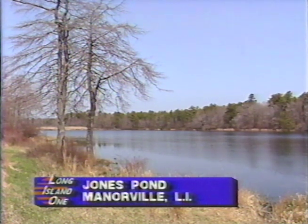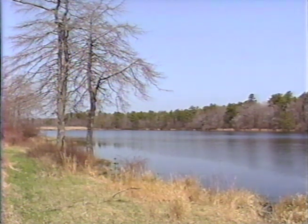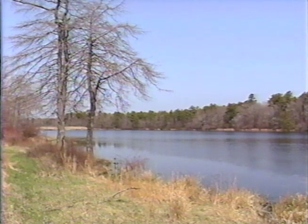Anyway, Jones Pond, look at it. Is that quite one of the most enchanting places you can imagine? Just outside, a little bit northwest of Manorville, Long Island, off exit 69 of the Long Island Expressway. And this is the quarry for the evening. I'm going to start in, as I always do, from scratch.